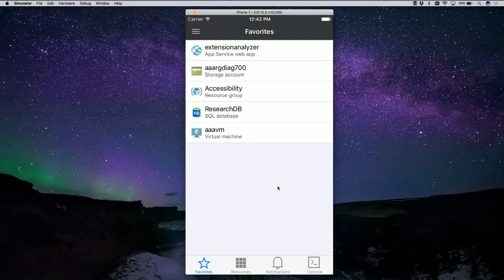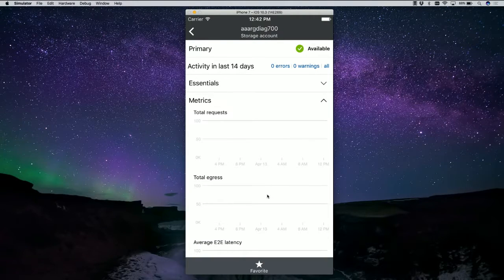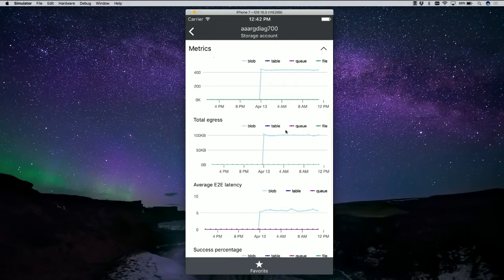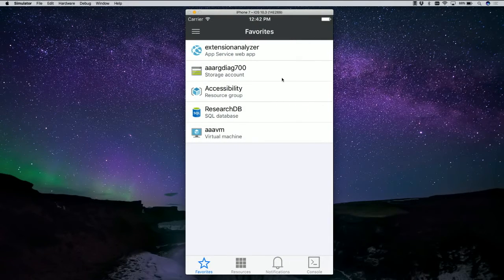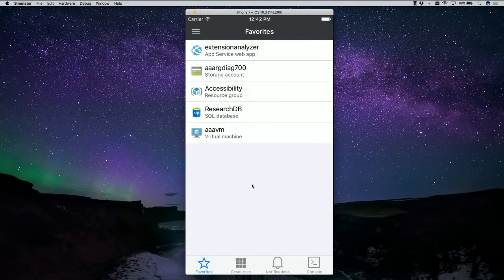Like for example, I care about my blog, you probably care about your blog, so you can pin it at favorites. You probably care about your Evolve app, you want to pin it there, and you can go straight from there. And like, for example, I want to dig into my storage account, and let's see what's happening on my storage account. And here are some charts. There it is. No, here are lots of charts. They're loading, async loading. So we have some data here going on, and you can also unpin. I don't want to unpin yet. Oops. I just dig in, sorry for that.